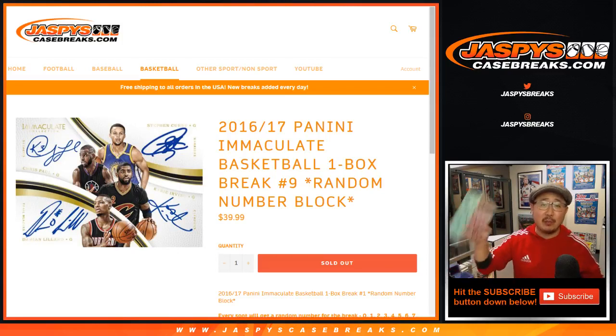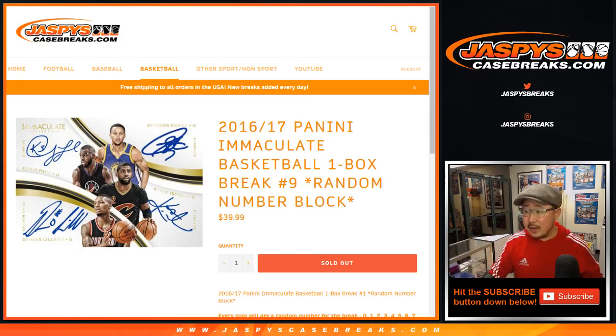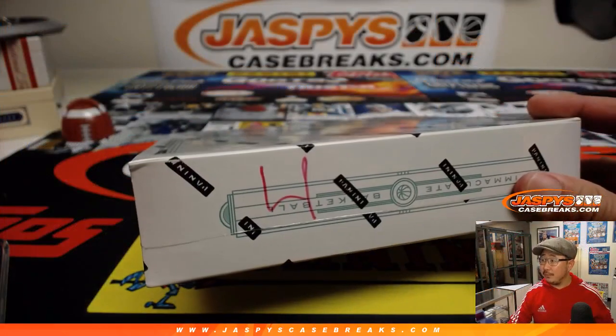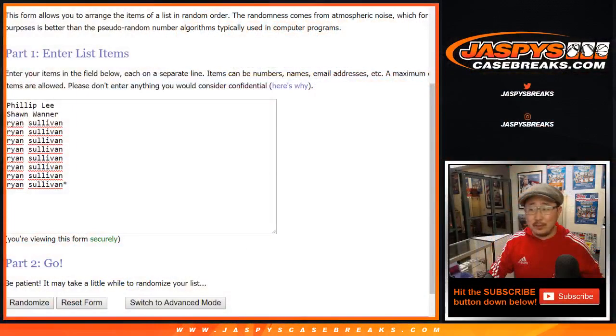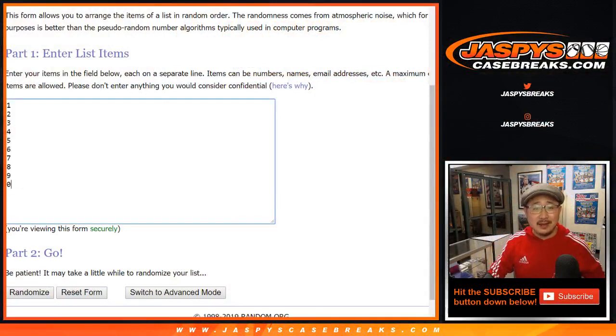One box, random number block, break number 9. The last box of the case, which is box number 4. We did the second to last box, and I think it was Philip, Sean, and Ryan who couldn't wait. They're like, oh, we got to see what's inside that last box. So thank you to all three of those people right there.